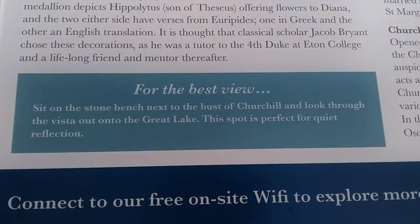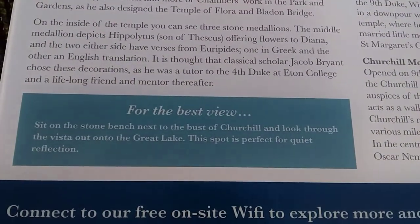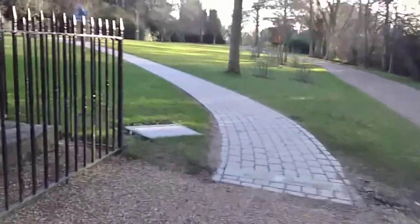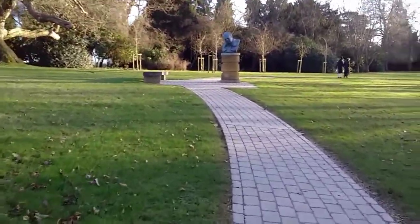For the best view, sit on the stone bench next to the bust of Churchill and look through the vista out onto the Great Lake. This spot is perfect for quiet reflection. Here's the bench. Here's the bust.